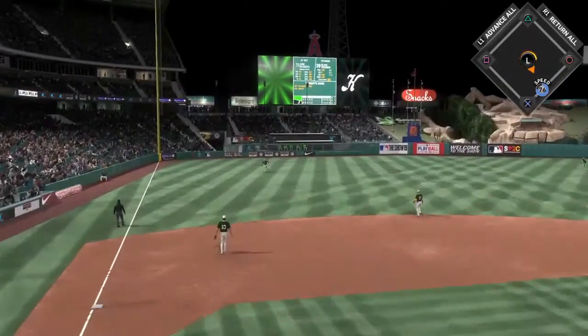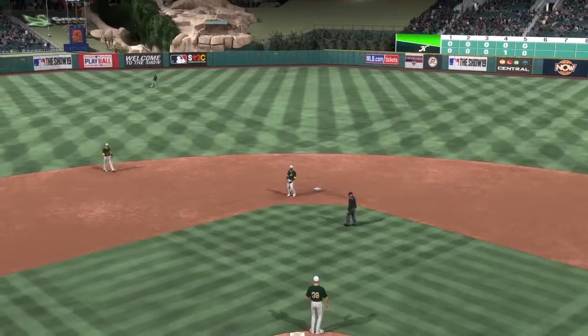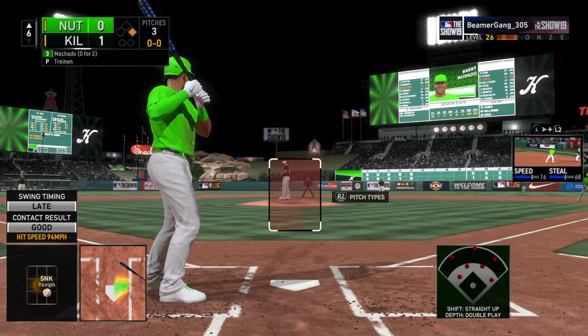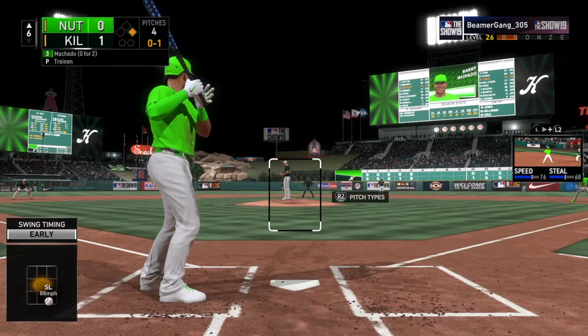Line drive to left. And a base hit, so the leadoff man is on to begin the inning. So a runner at first now with nobody out. And standing in now, the always dangerous third baseman, Manny Machado. Swung on and missed. It's 0-1.